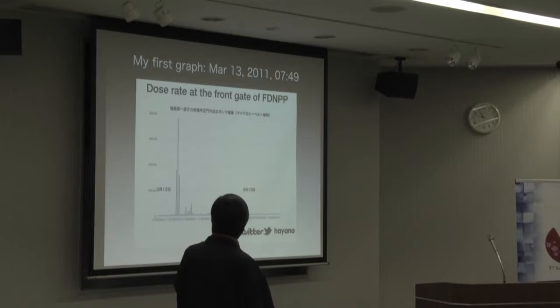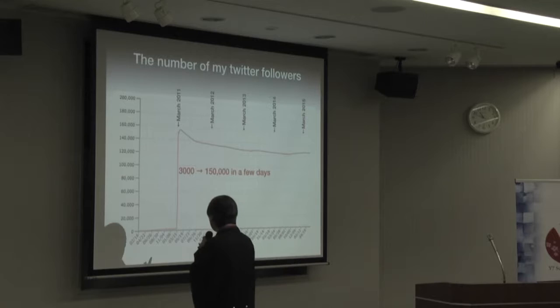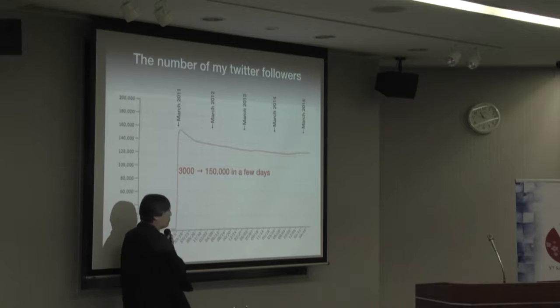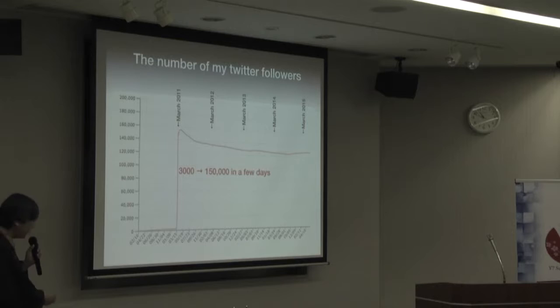Okay, so this is my second tweet. And so this is the number of my Twitter followers in a graph. This is March 11th, 2011. I had about 33,000 followers, which is a big number for a scientist like me, but then it increased very sharply to more than 150,000. And I still keep about 130,000 followers as of today.